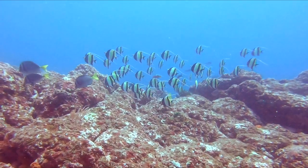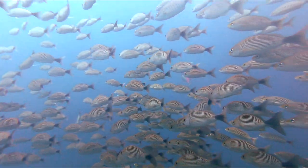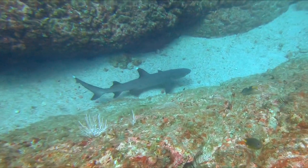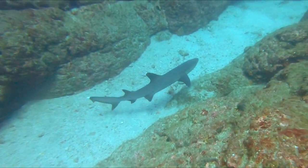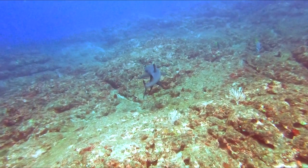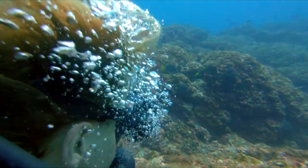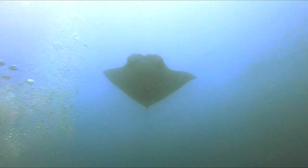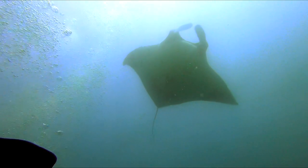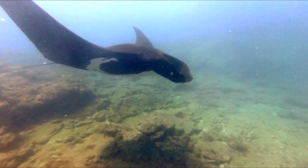The main attraction of Santa Catalina Island are the manta rays. During our first dive, we saw many colorful fish and a number of white tip reef sharks, but no mantas. But the second dive at the spot known as the South Point did the job. It was a humbling experience the first time I saw a giant oceanic manta ray coming my way.